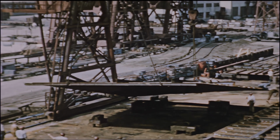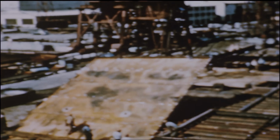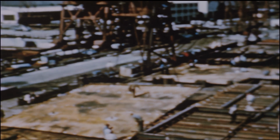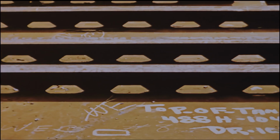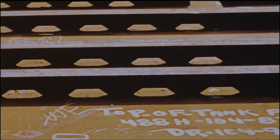One of the major features in the design of the United States is weight saving. Every attempt has been made to produce the required strength with the least possible weight. Frequently, stiffeners used are serrated on a machine which cuts two 10-inch T-bars from a single 18-inch I-beam.